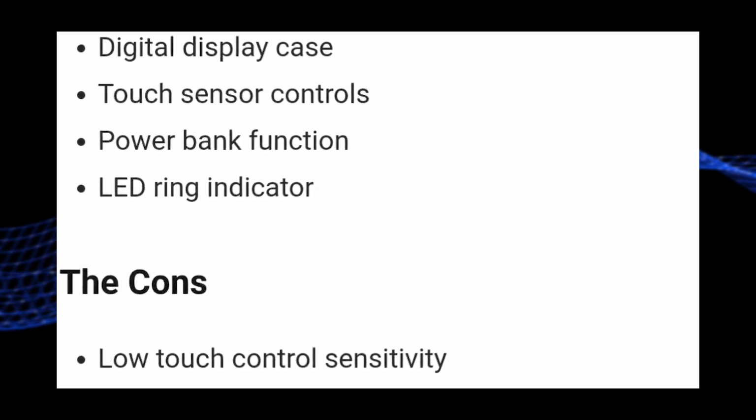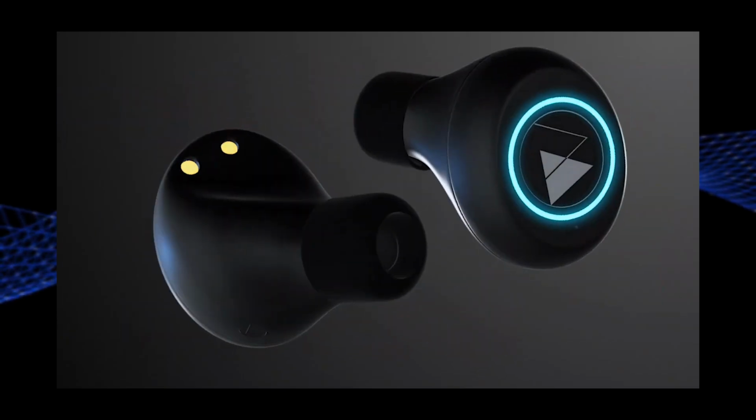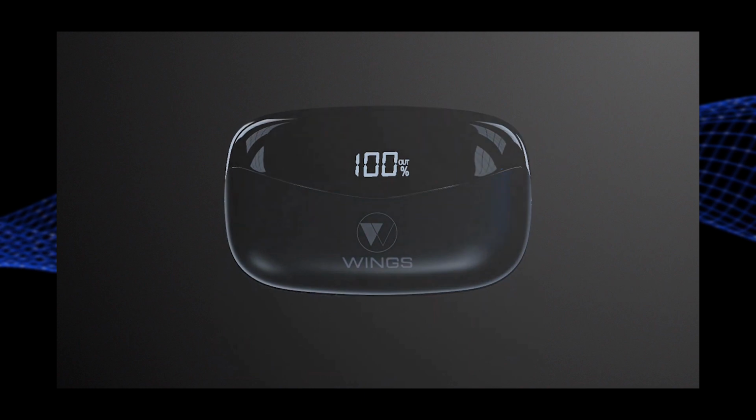So that was our list of top 5 alternatives of AirPods which are cheap, feature rich and awesome.